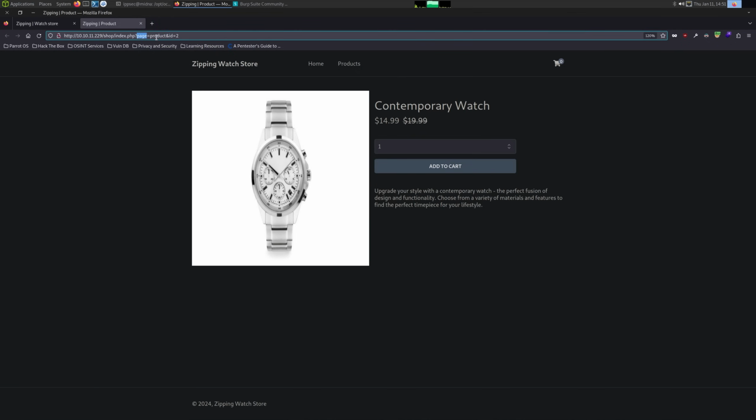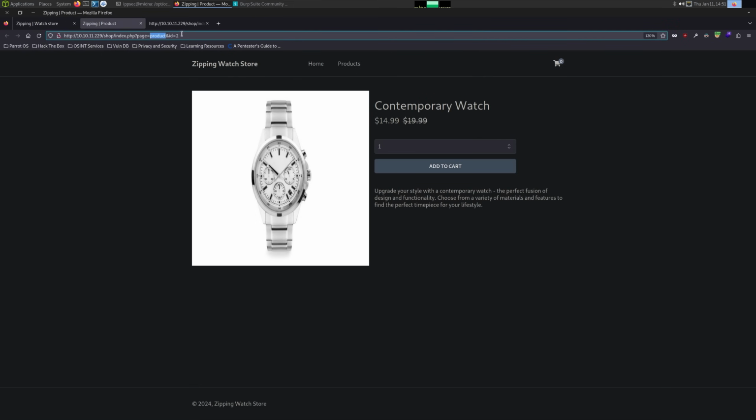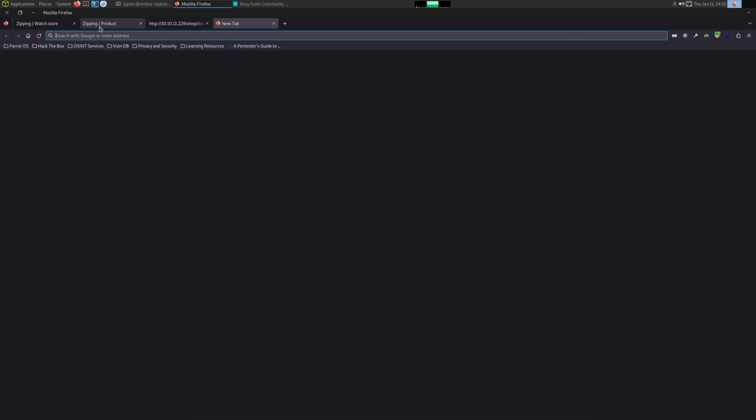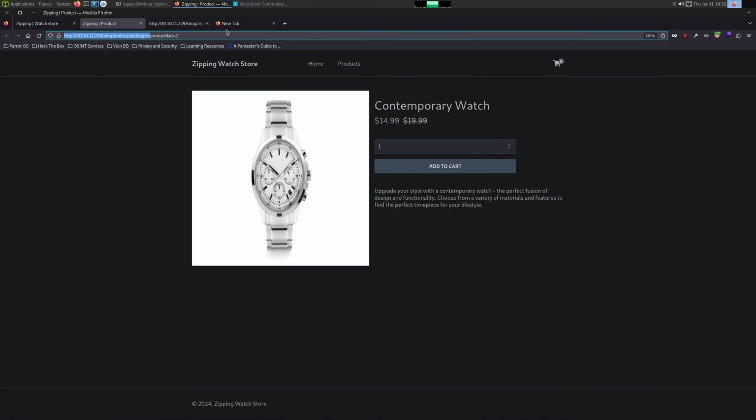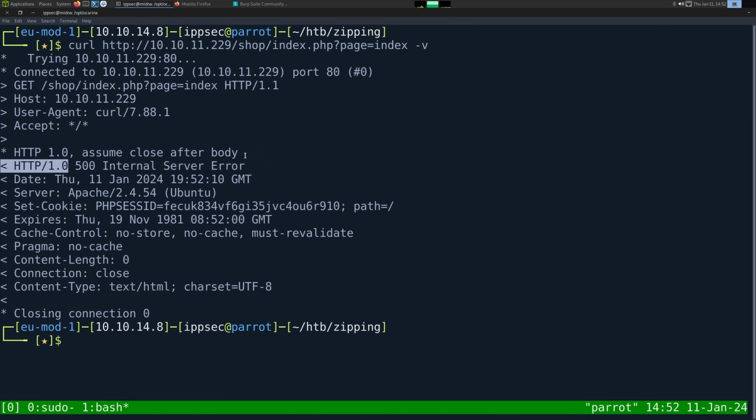Now, whenever I see page, I think of some type of LFI or file disclosure vulnerability. So I'm going to search the source to see where page exists, and we see it's either cart or products. So this can be two fields. If we wanted to really test for LFI, we could try including something it doesn't expect, like index. So you do index, and it just crashes. If I go over to curl so we can see the header, it sends a 500 internal server error. So I do think this is LFI.